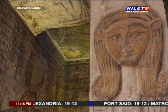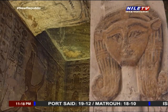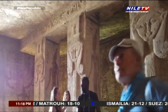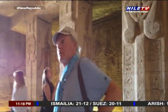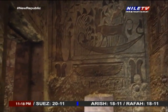The two temples were moved from their original location in 1968 after the Aswan High Dam was built, as it threatened to submerge them. The relocation was completed and the temple was admitted into the list of World Heritage Sites in 1979.